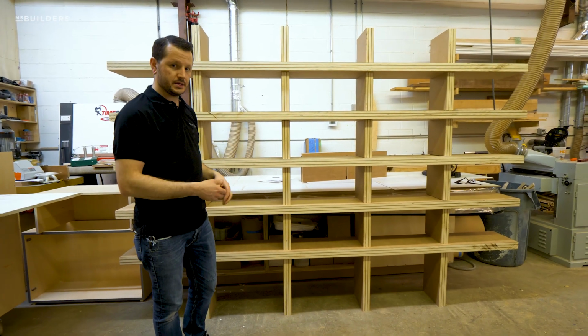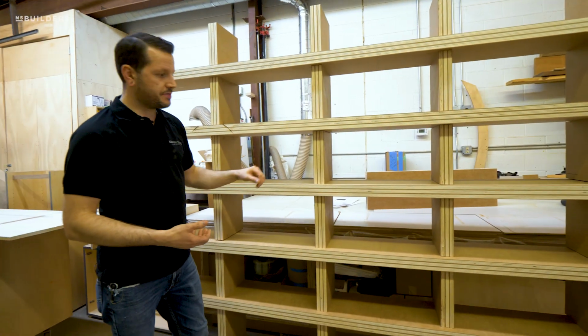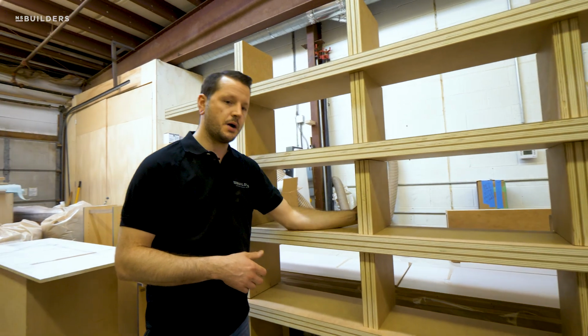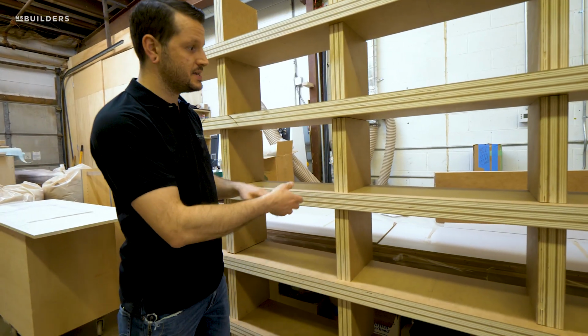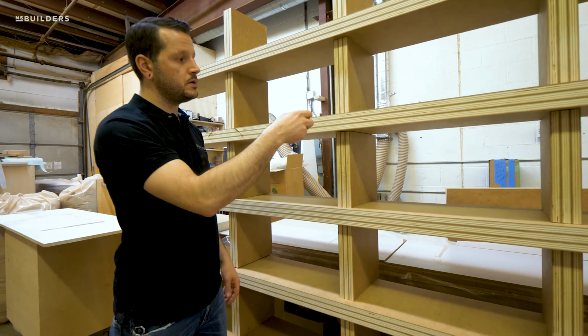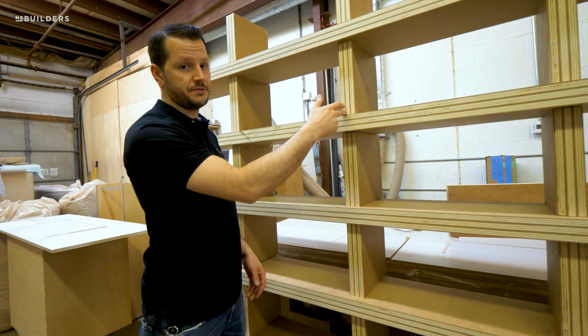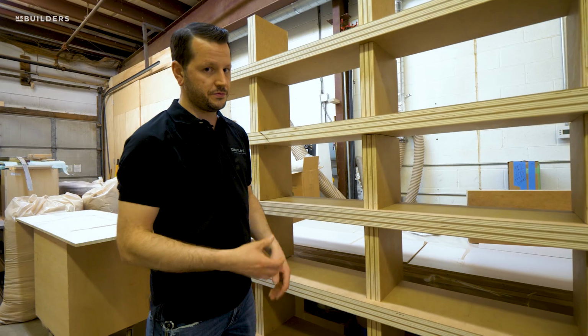When doing joinery like this, where all of these are lap joints, we don't want to make them super snug here in the shop. Remember, we're adding finish to both sides, as well as when these are off, they're actually going to be painting the whole thing. So we're going to get some paint buildup on the inside of here as well. So we want to make sure that we're allowing a little bit of extra wiggle room for that paint.